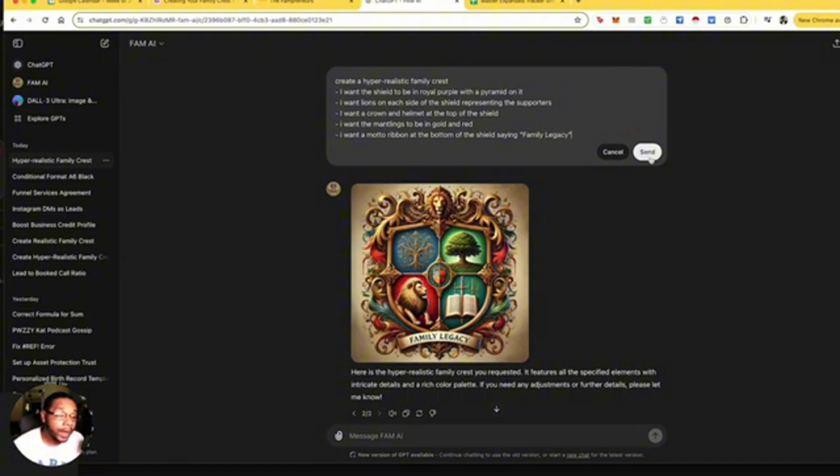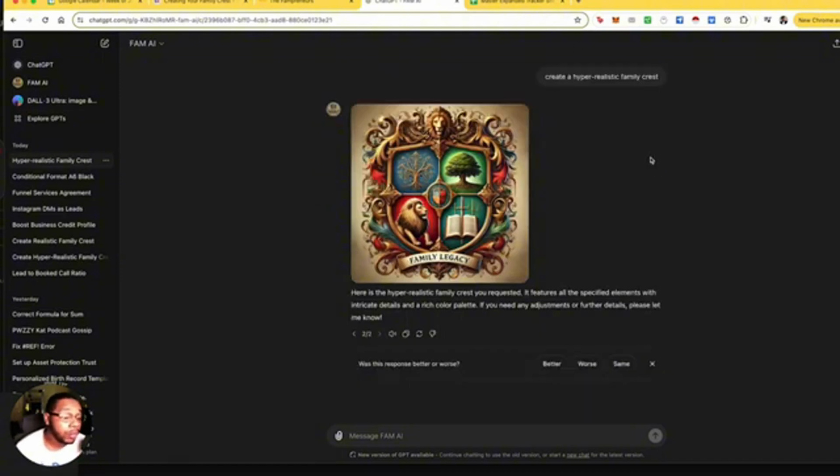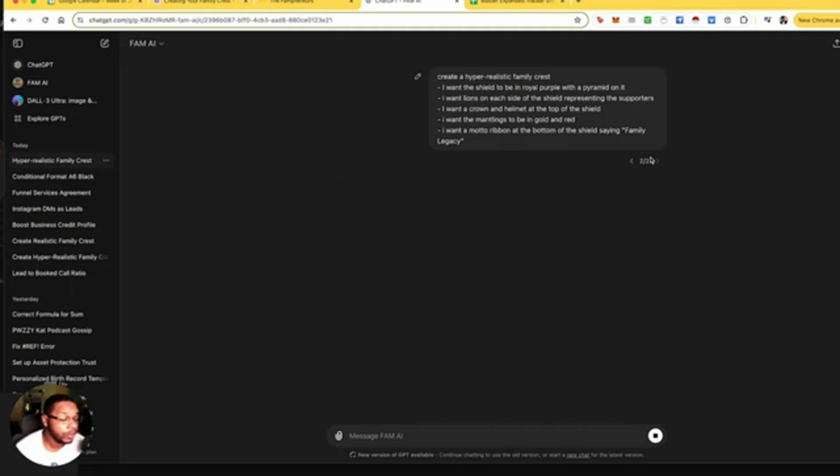Boom. Now we have a much more descriptive family crest. You see how descriptive that was? That was very descriptive. I talked about the colors. I talked about what I wanted in the mantlings. I talked about what I wanted on the sides of it, right? If you don't know what a family crest is, I'll definitely break that down right now.